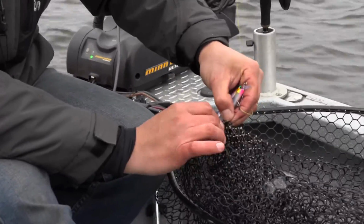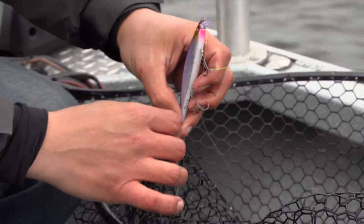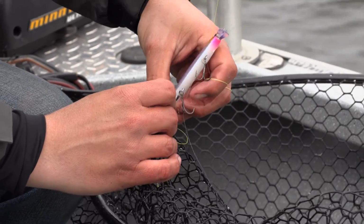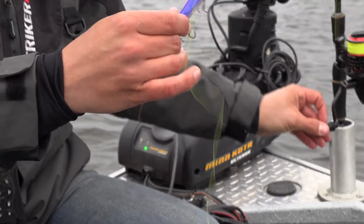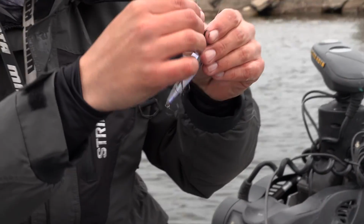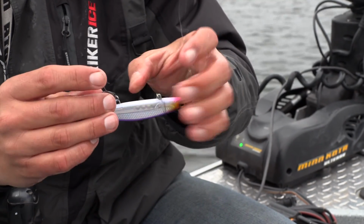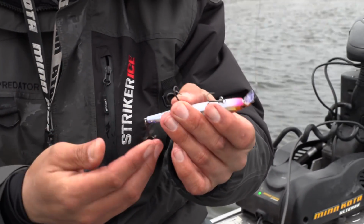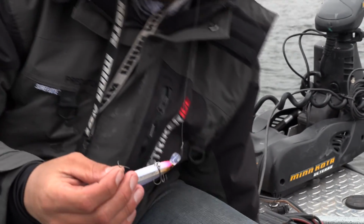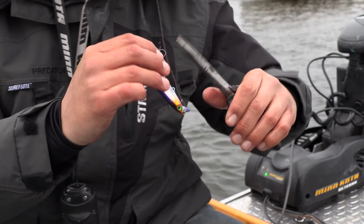So one thing after we catch a fish on these jerk baits, it's really important to take a quick look at your hooks, because a lot of times what those fish like to do is twist and roll in the net, and that will actually bend and straighten some of these hook points. You can see we've got one there that's kind of out of whack, and I'm just going to make a few quick adjustments now with the pliers and get that bait back into working order.